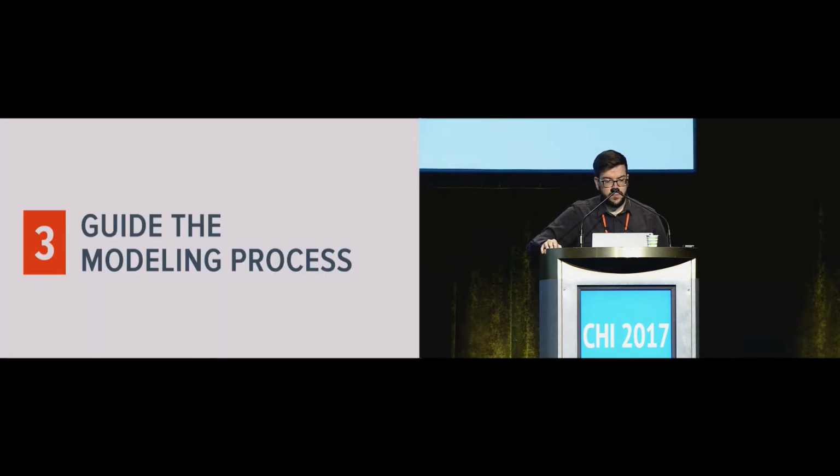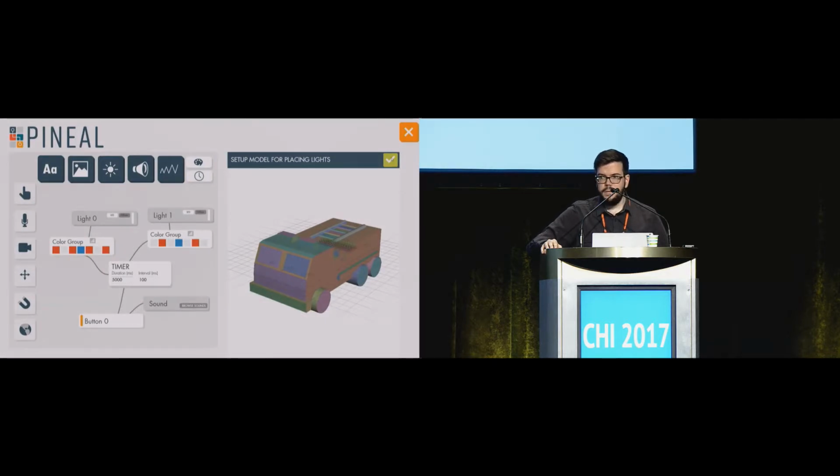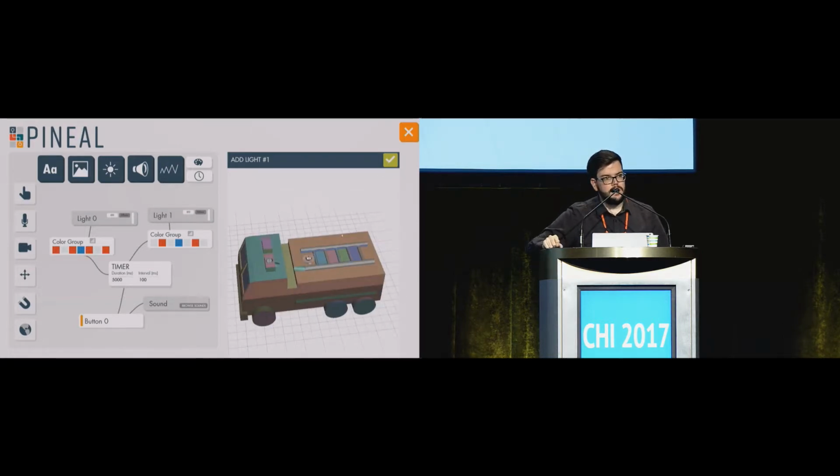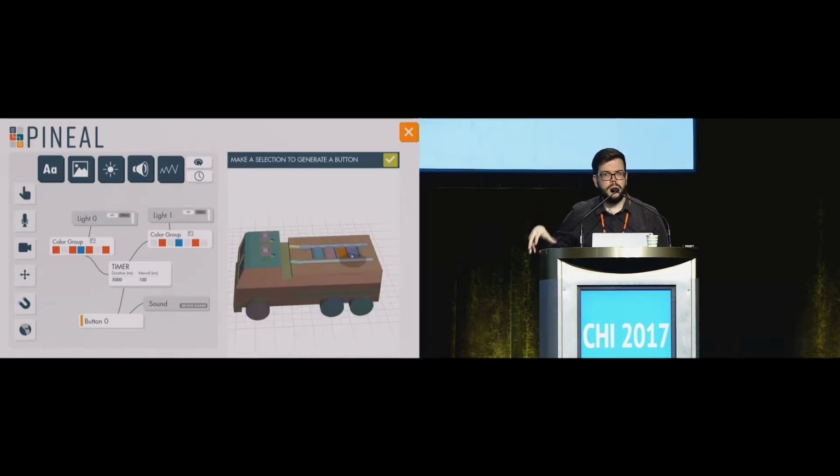Then we guide the modeling process. It looks something like this. It first does some automatic tasks, which is splitting the model in half and creating the cavity for the device. And then we can add the different lights. When you add the lights, it creates a tubular cavity that goes straight to the display. Then we can add the button, which basically extracts the geometry and separates it so you can print it in conductive material.